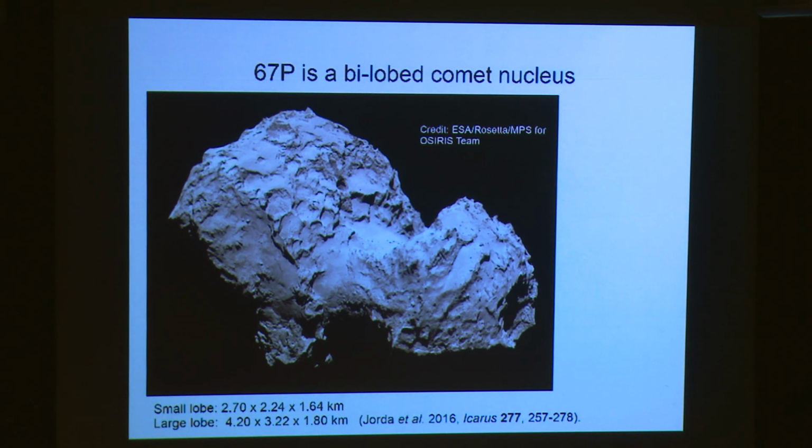So this is what we saw when we arrived. These are images from a 100 kilometer distance. This was in August 2014. And to our surprise, the nucleus was bilobed. It consists of two big chunks. This thing that we call the large lobe, the largest diameter is about 4 kilometers. And then we had a small lobe, about 2-3 kilometers across on the largest part.